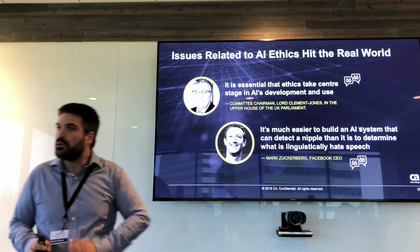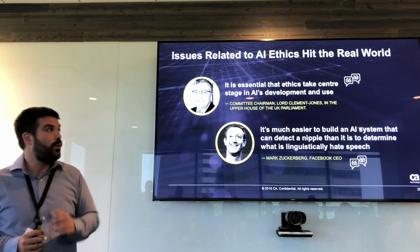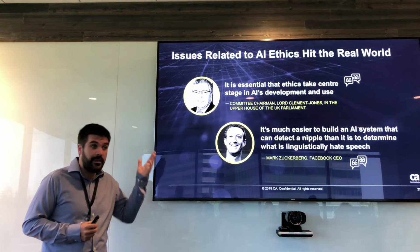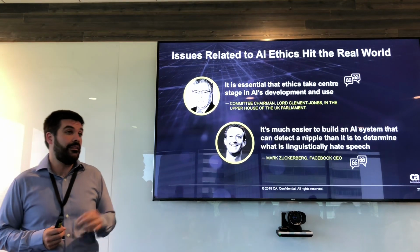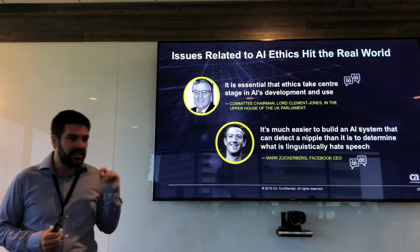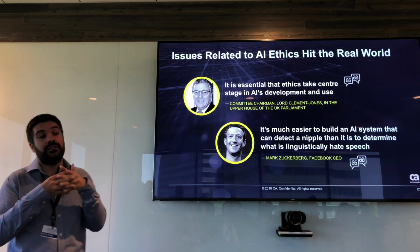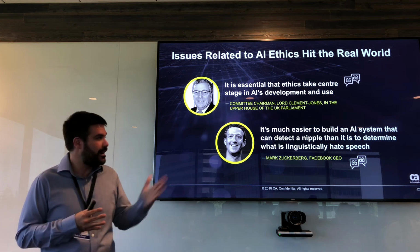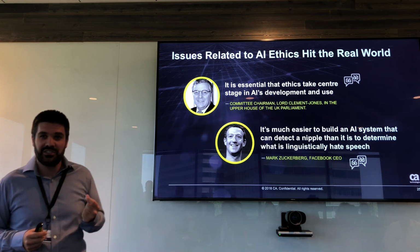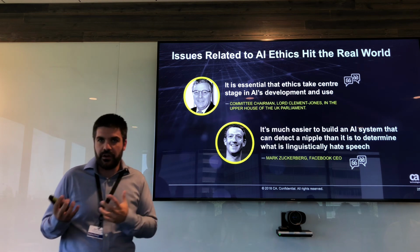But this is already hitting the real world. You see governments spotting ethical issues as one of the main obstacles for creating and adopting artificial intelligence. GDPR came into force 10 days ago, and it explicitly says that it is prohibited to generate any type of discrimination through automatic decision systems. But this clashes frontally with another reality, which is complexity. This is a statement by Mark Zuckerberg, where he said that it is more difficult to find a nipple in an image than to automatically detect hate speech. So the problem is very, very complex.